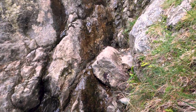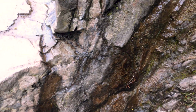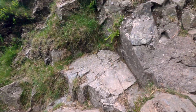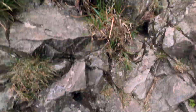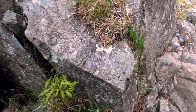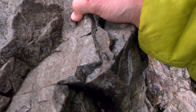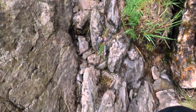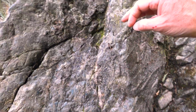Yeah, it's a little wet in places, as you can possibly see on the GoPro. Obviously want to try and avoid that as much as you can, and then pick out the flattest bit of rock to put your feet on, and ensure you've got a good handhold before you fully weight your feet.